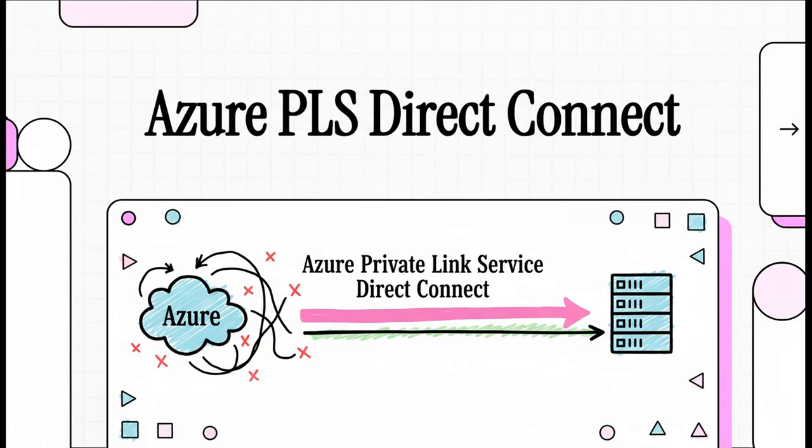Hey everyone! Today we're diving into a really powerful update in Azure that, honestly, solves one of those classic networking problems that can be a total headache. We're talking about Azure Private Link Service Direct Connect. And believe me, this is a genuine game changer.